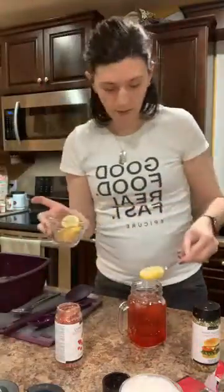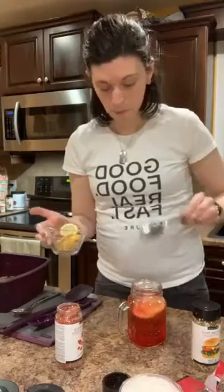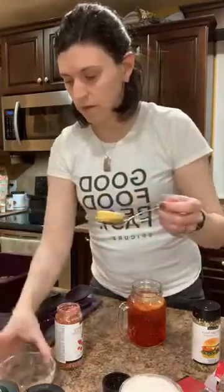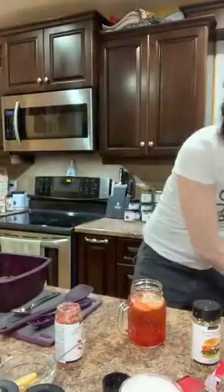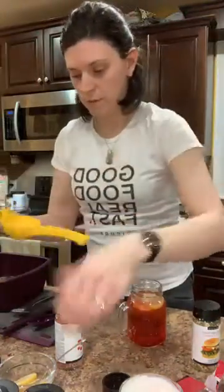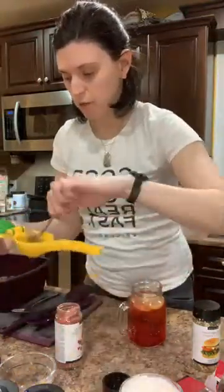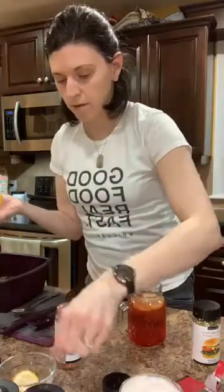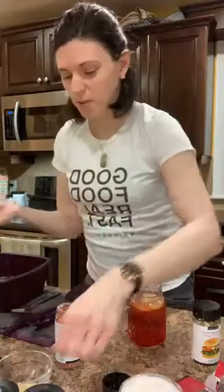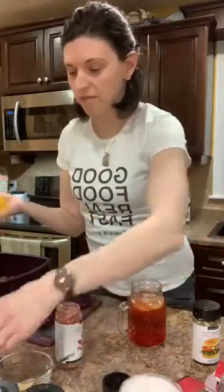I have some frozen, check this. Frozen pieces of lemon that I just took out earlier. So I'm hoping that I'm able to get a little bit of juice out of them if I squeeze them. If not, I'm just gonna add it directly in it. So I'm just gonna see.